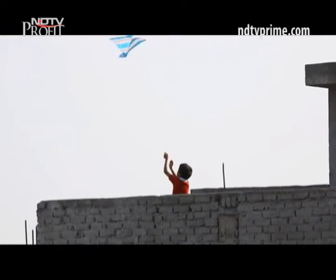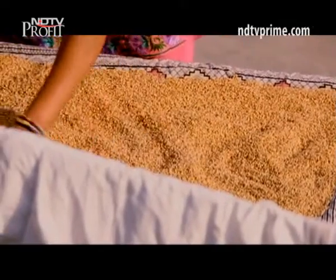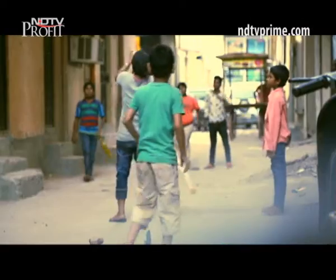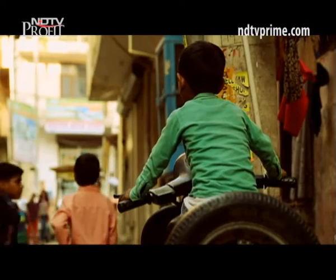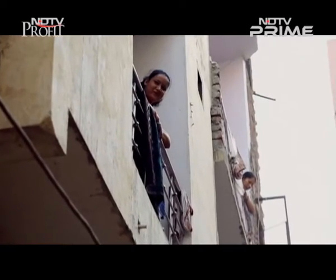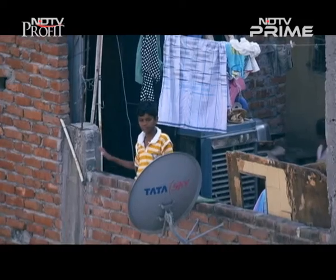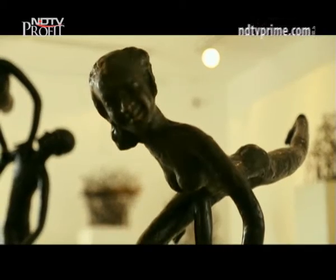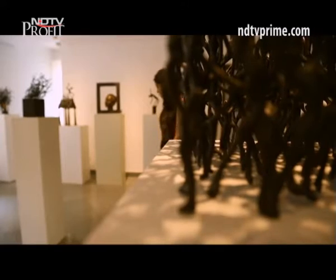When I shifted to this studio, that was in '93, this place was just building up. This land was given to people who were coming from all over. I would say the most number of people living in this colony are migrants coming from various other states. I could see the making of a colony, the making of a home for themselves.